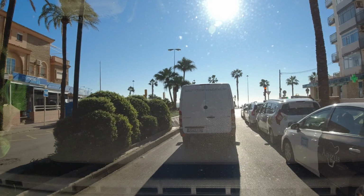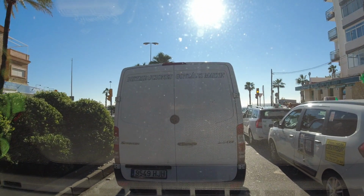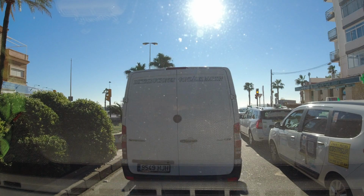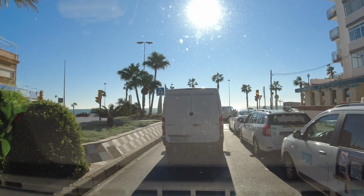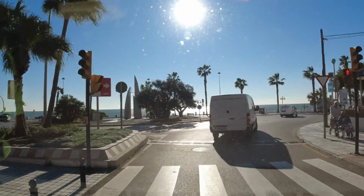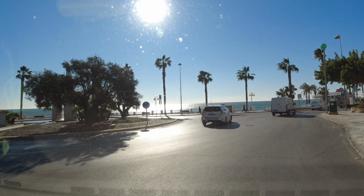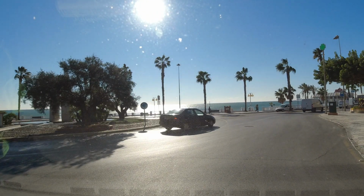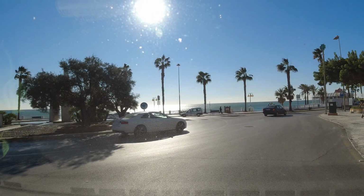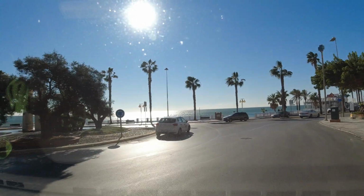Might as well leave the old camera going. Do it real time. People indicating right and going left. People are indicating left and going straight ahead. I'm just going to go for it.